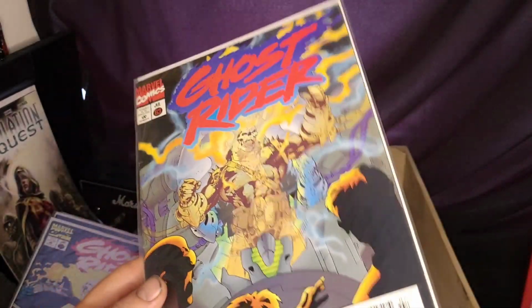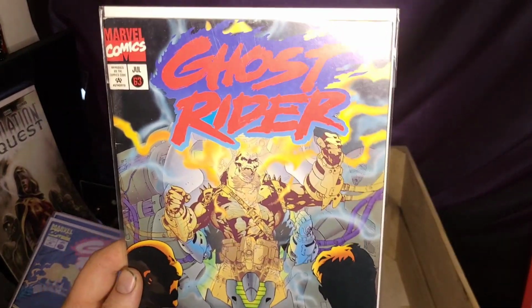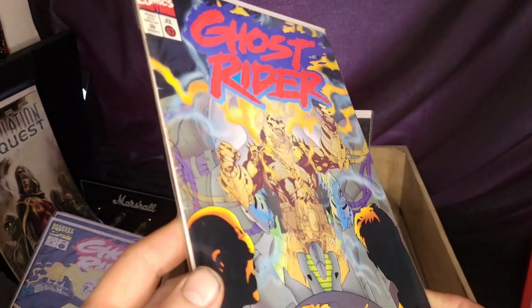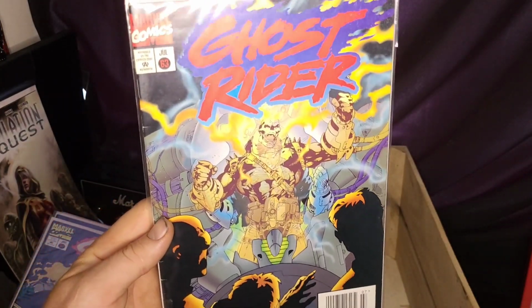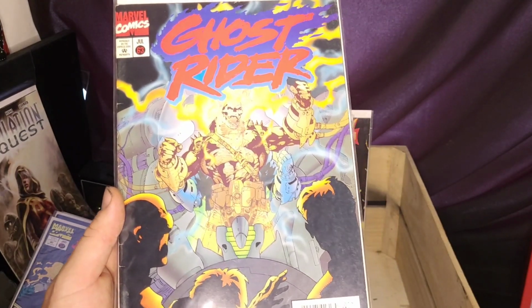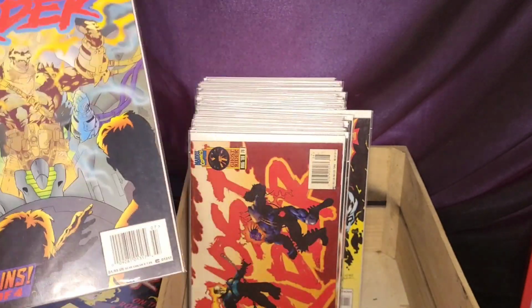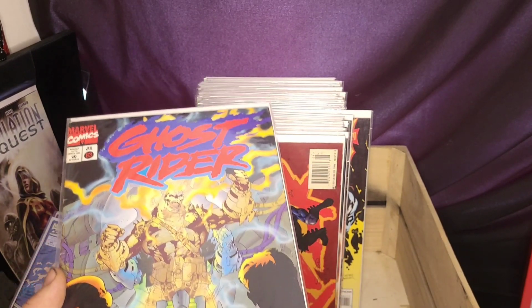It's not one of those hollow ones. Is it hollow? I can't remember the name of what you call it. When you turn it one way, it's one thing, other way, it's another. But yeah, it's not one of those. But it looks very cool. They could have done that if they really wanted to. But very cool cover. Again, I'm almost there with this run. It's just a few that are missing.